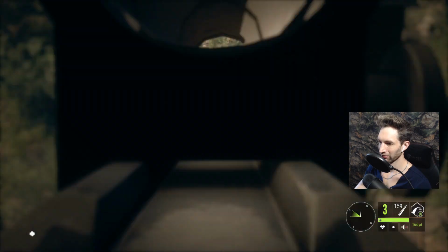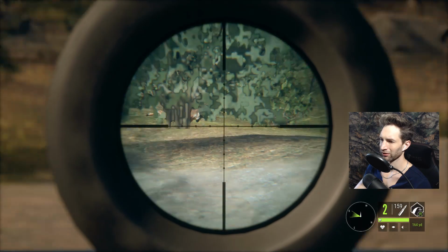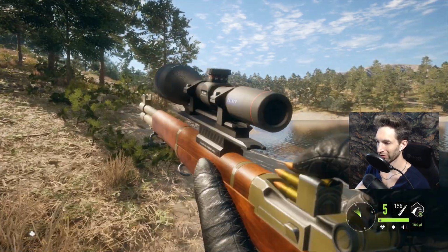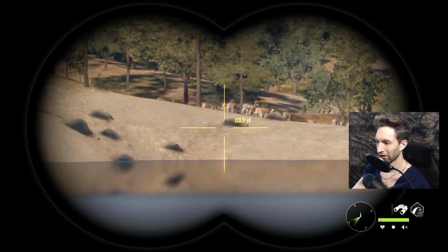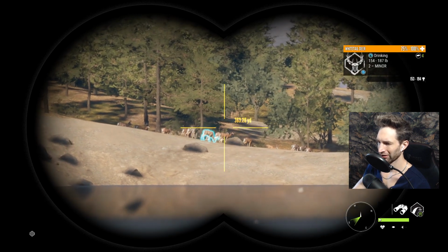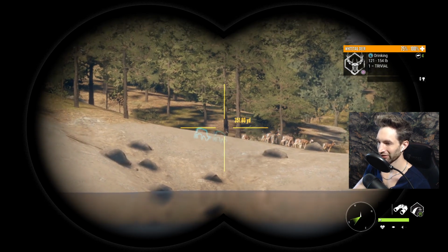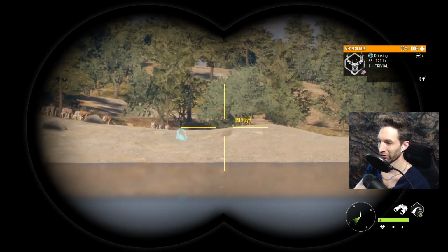Right there. And we might as well take down those two as well. Yeah, I think we made a pretty good shot on that one. He was probably like a 200 plus. I've literally never seen so many whitetail before. There's gotta be 20, maybe 30 whitetail over there. I think that one might be a piebald. Pretty sure it's a doe, but there are so many whitetail. It's not even funny. I can't even believe how many whitetail are over there.